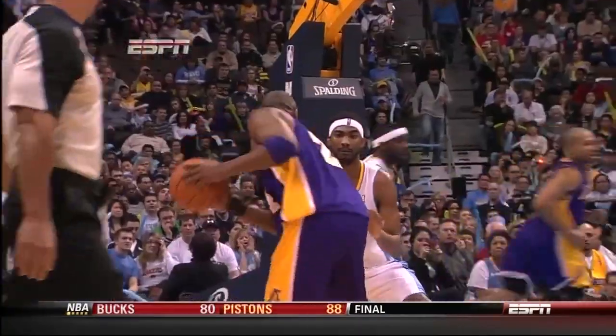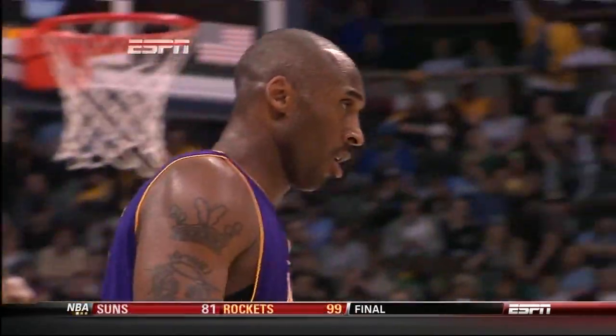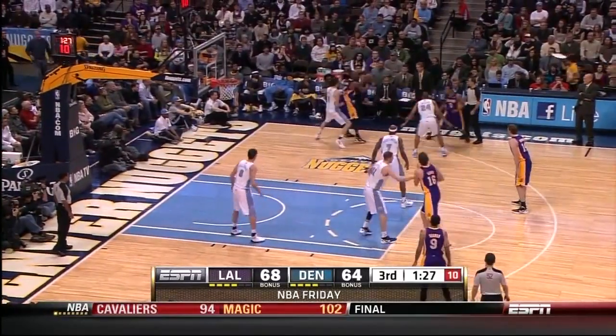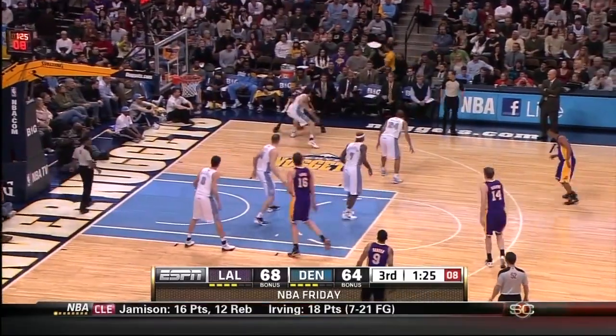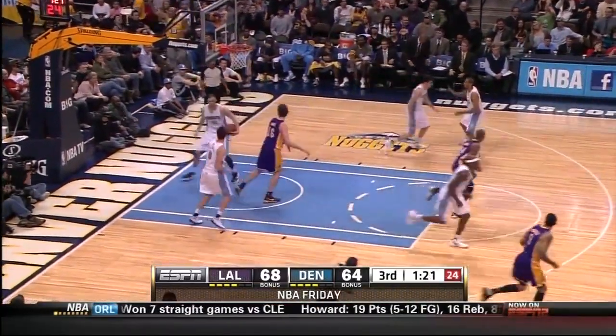Bryant! Listen, when you're having a bad night, you'll take this one anytime. Come on, off the glass. Come on, well, I know Kobe. I know how he loves to play. Good luck. Then tried to set a screen for Bryant. He didn't use it. Baseline. Didn't even look at the hoop.